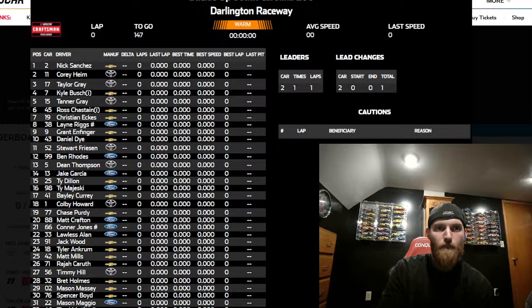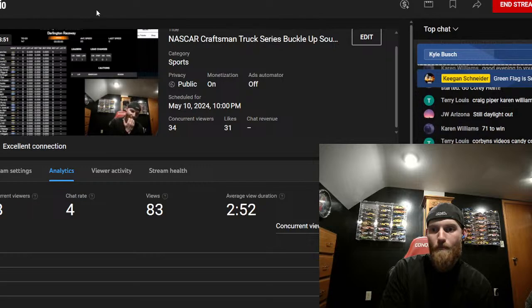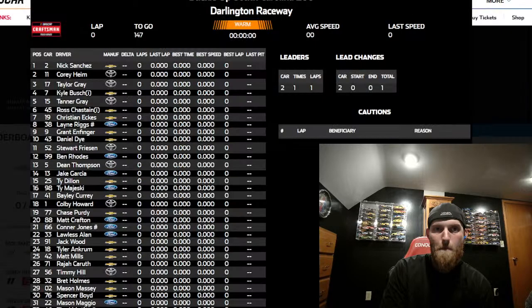Yeah, you see Stewart Friesen down there at 15. Terrible start to the season for that team, and he's still in contention for a playoff spot. There's going to be a lot of movement around that playoff bubble line. And you see down there after race 8 of 16, so obviously this is race number 9. We're already halfway through the regular season for the Truck Series.